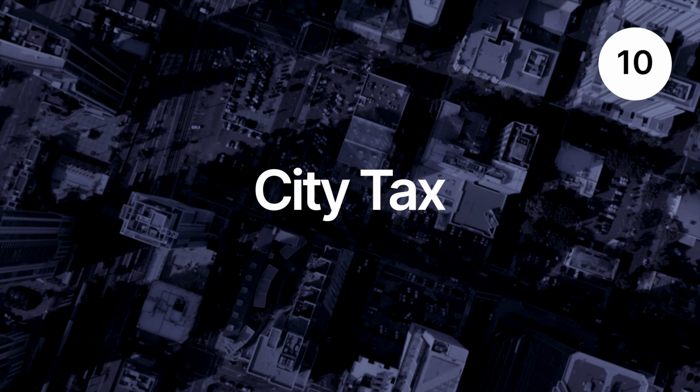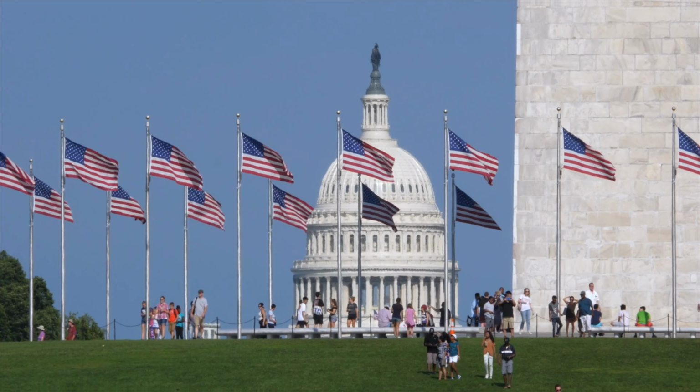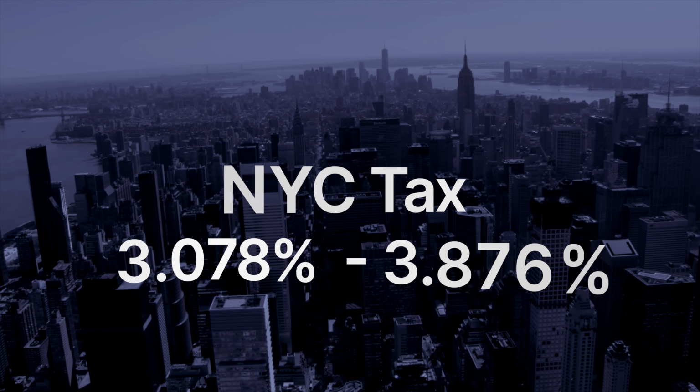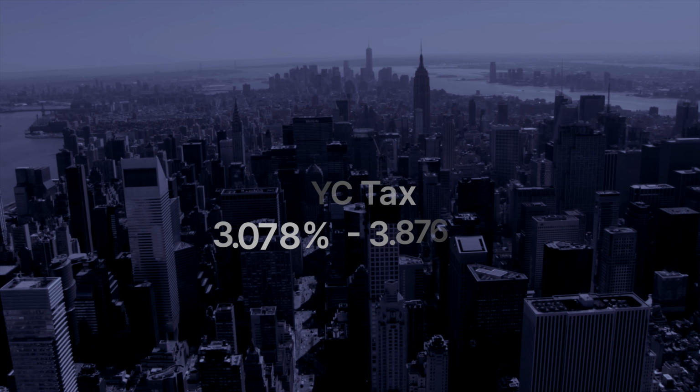Number 10 item to check on your paycheck: city tax. Depending on where you live, a portion of your paycheck may also go towards additional taxes levied by your city, county, or even school district on top of your state and federal taxes. 17 states and the District of Columbia allow cities and counties to charge these separate local taxes. For example, if you live in New York City, you'll pay a city income tax ranging from 3% to 3.9% depending on how much you make.